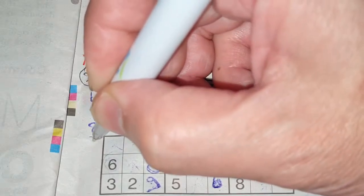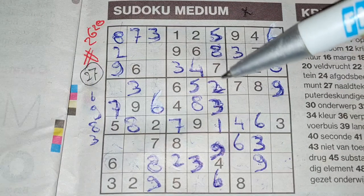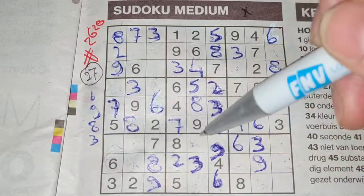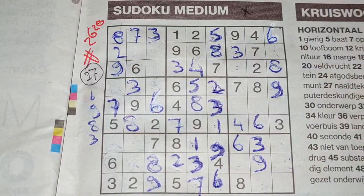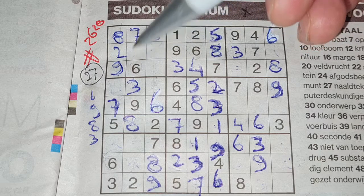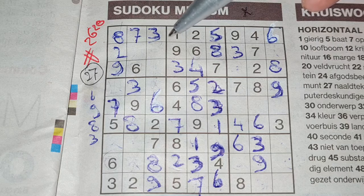This is number 4, number 3. Alright. 2 boxes left in this big square for the numbers 1 and 7. We see here 7, no 7 there. 7 should be here. And the 1 goes there. Okay. Then 4.